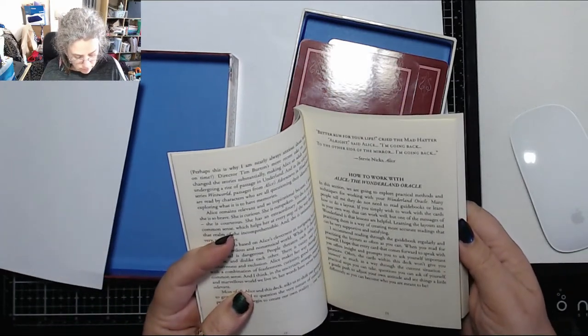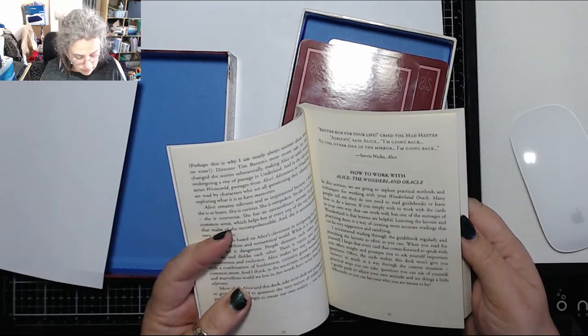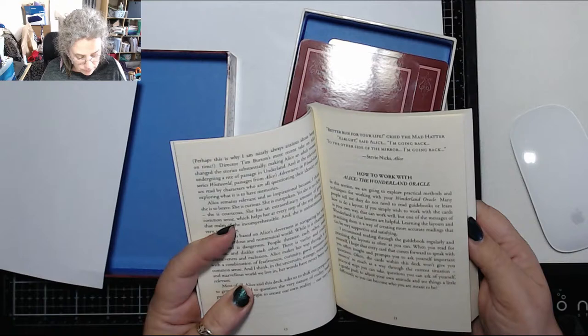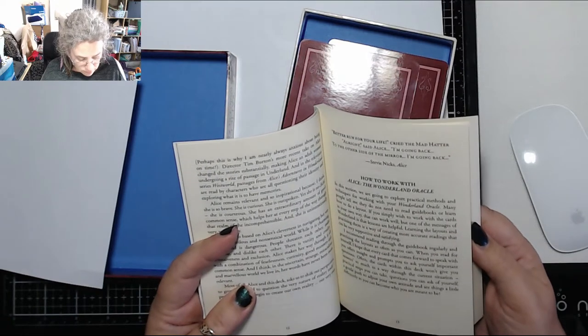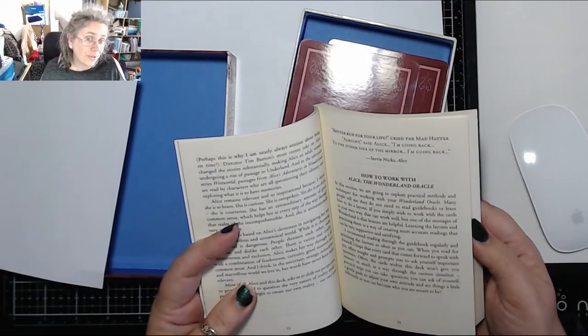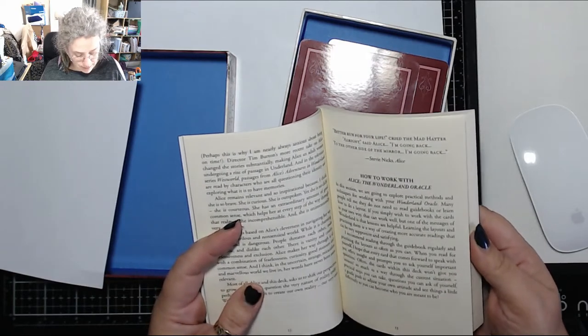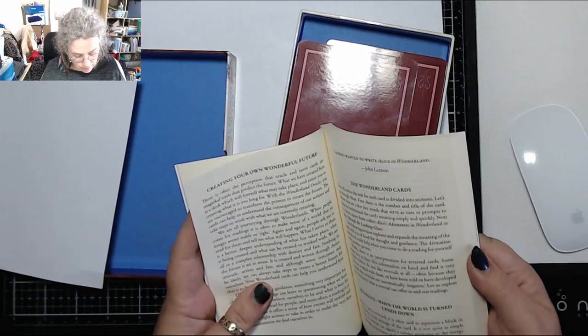Wonderland Oracle. Many people tell me they do not read guidebooks or learn how to do a layout. If you simply wish to work with the cards in your own way, that can work well. But one of the messages of Wonderland is that lessons are helpful. Learning the layouts. See, I don't do spreads. I normally pull just a card a day, but I do need to learn some spreads because I've got a couple of people that want readings from me.